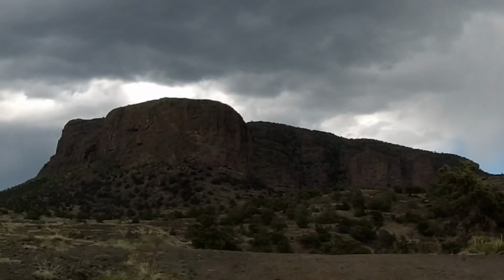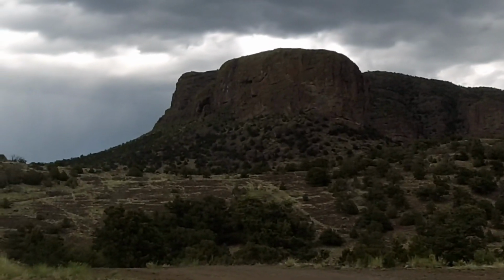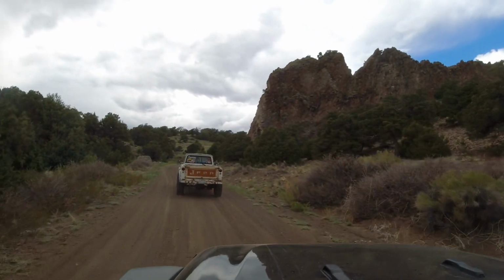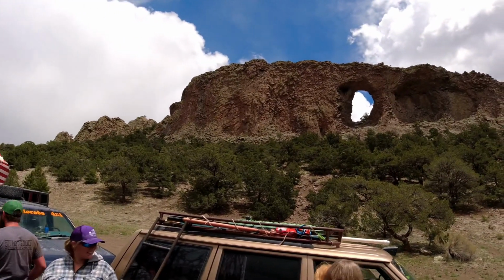Neil did a great job guiding us through all this area. You can see here some of the natural wonders, some of these mountains in the area. I don't know if there's any way to get on top of those, but it'd be pretty cool scenery if you could. So as we got through, we ended up at the Natural Arch.